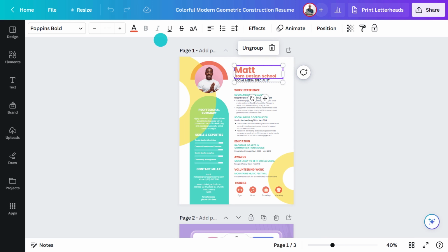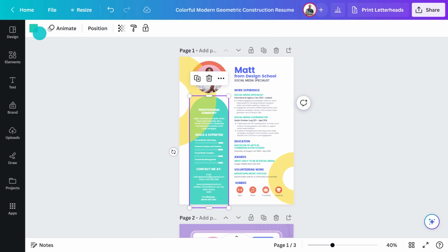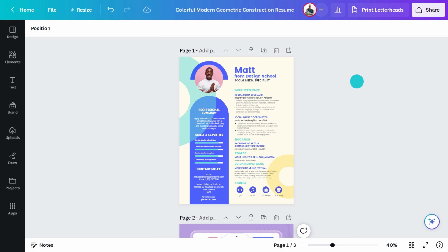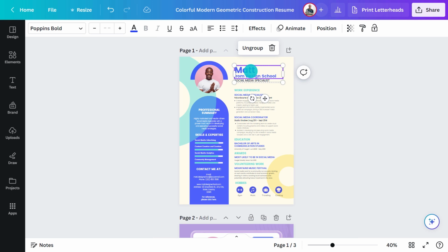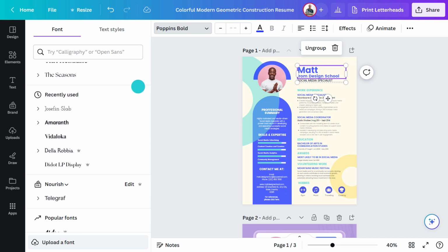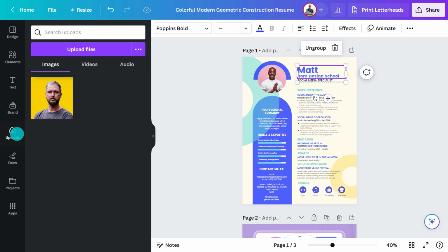I can change colors like this. Hit change all to quickly adjust. I like these fonts, but if you wanted to change them, you could go here. That's a really great profile picture, but it's not me.